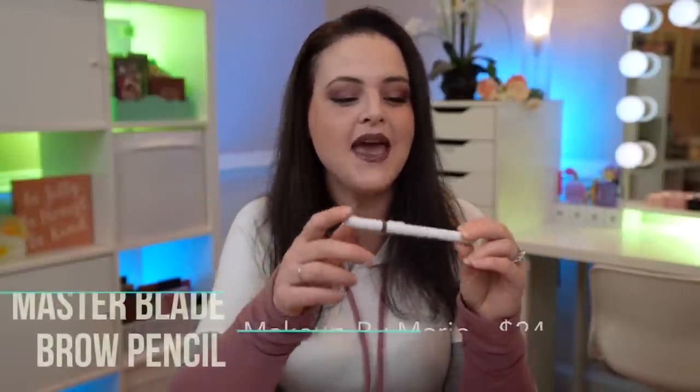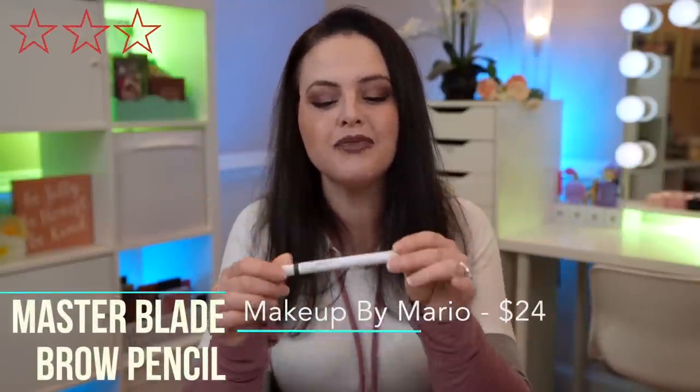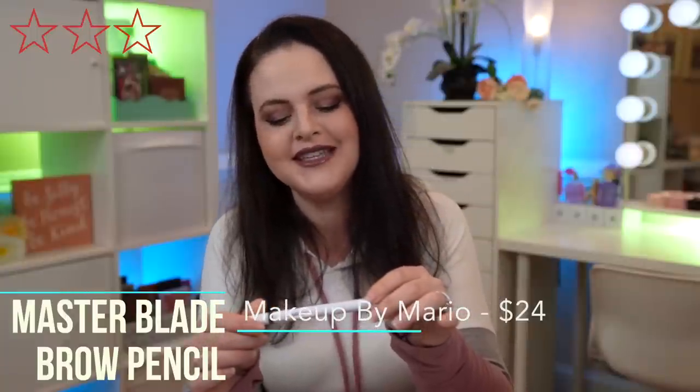The next 4 products all come in at 3 stars each. And one of them I've actually been using for a really long time. And if you've been watching the channel, you know I rave about it. It is the Makeup by Mario Master Blade Brow Pencil. I'm using it today in the shade Classic Brunette. I was shocked when I saw this so low down on Sephora's ratings.